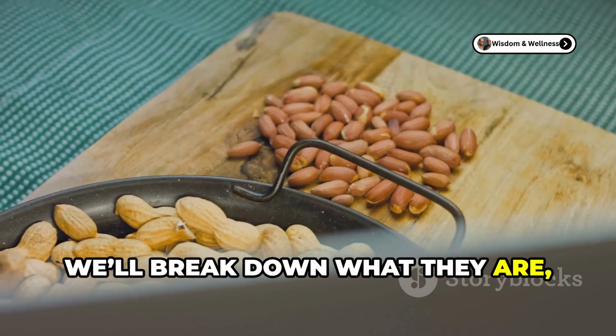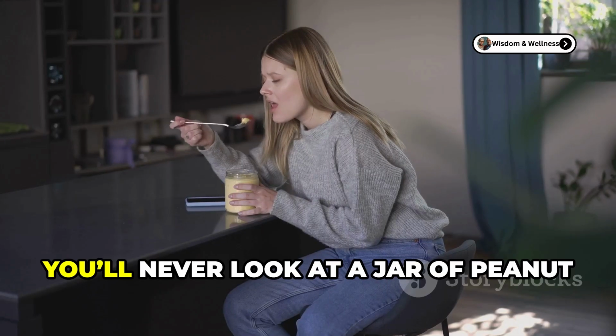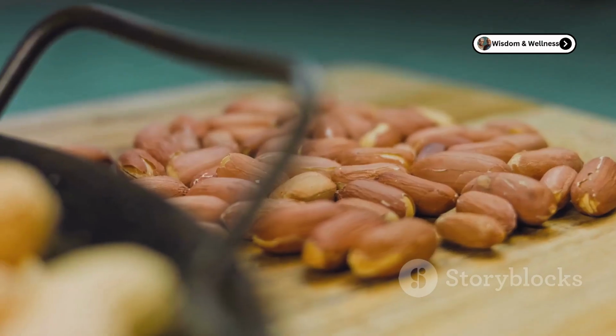We'll break down what they are, why they're there, and what they could be doing to your body. After this, you'll never look at a jar of peanut butter the same way again. Let's get into it.